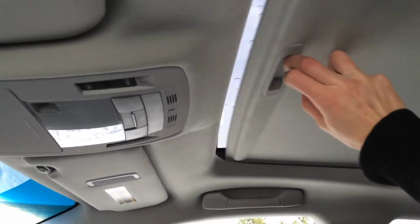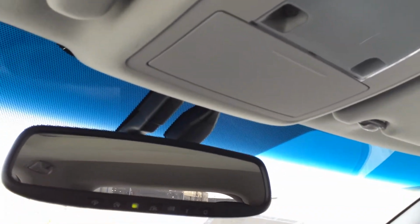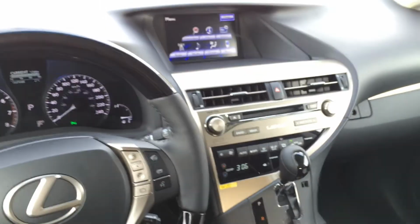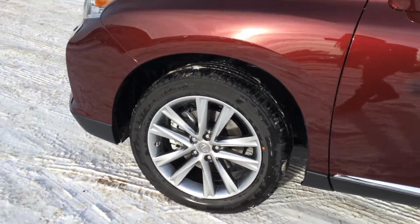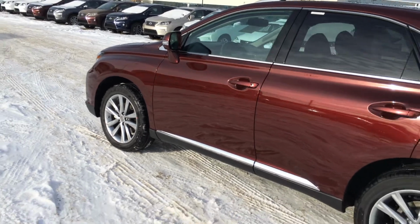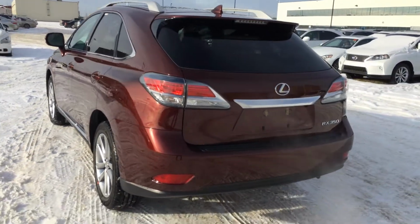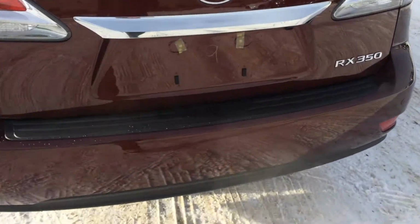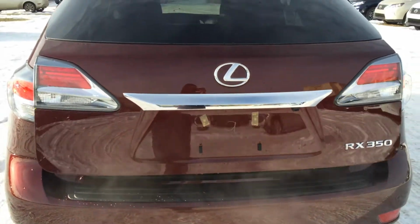Overhead, we have the power tilted sliding sunroof with sunshade, sunglass holder, and then you have your auto dimming rearview mirror with three integrated garage door openers located on it. So you get your 19-inch alloy wheels, all-season tires with wheel locks and mud flaps, keyless entry with smart access, key lockup prevention, water repellent front window glass, silver painted roof rails, you have your backup sensors on your back bumper, remote trunk release, button right here to press will lift open the trunk, it's powered opening and closing.